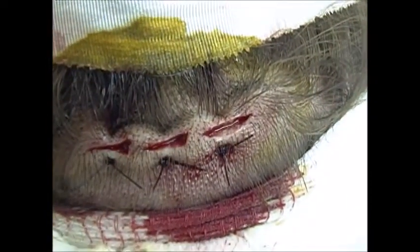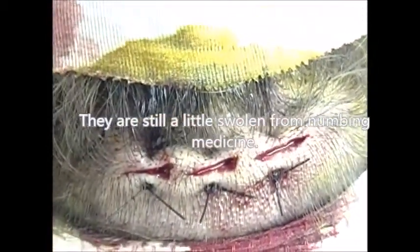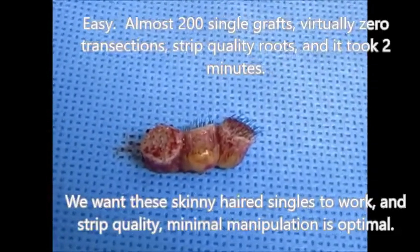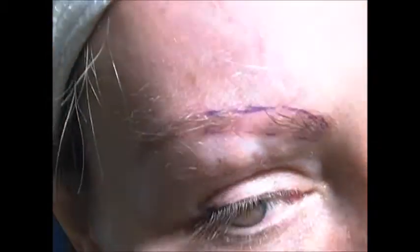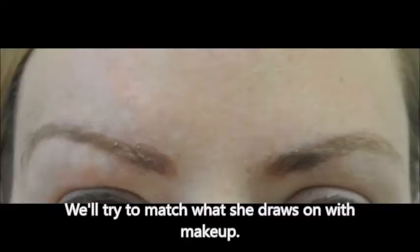Right, so we took 3 little modified FUE punches out. Did I hurt you when I did that? No, not at all. All right, and this will close up and leave just a tiny little dash. A little bit swollen, and we'll get those stitches out next week. 3 little specimens right here. We'll get more than enough hair. And that took maybe 2 minutes to do that? Yeah, maybe.